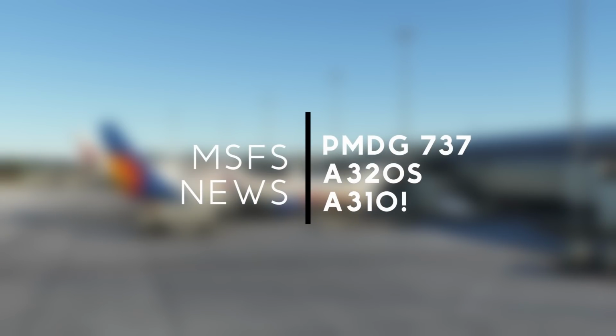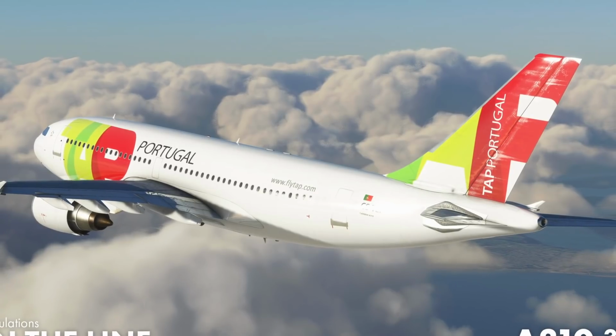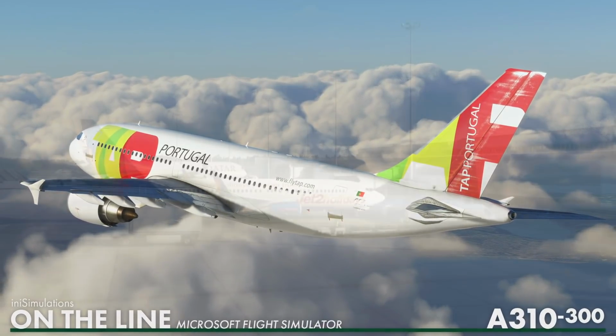The PMDG 737 coming very close to entering beta, which by the looks of it means it will be coming very soon. The iniBuilds Airbus A310-300 and a little teaser we got on their Discord. Not too much to talk about, but it's nice to hear that project's still alive.